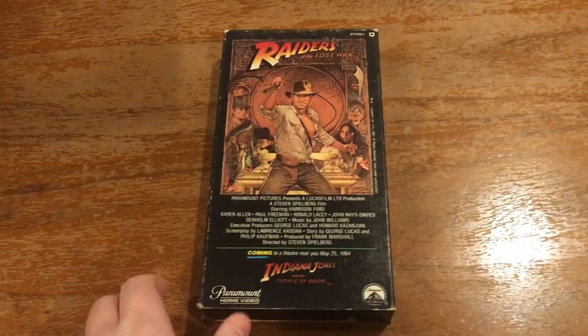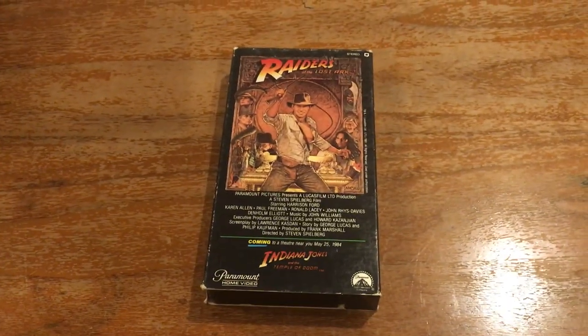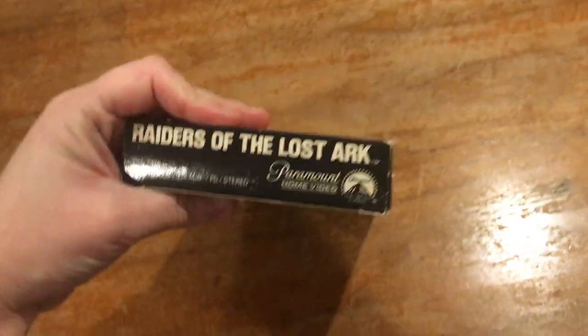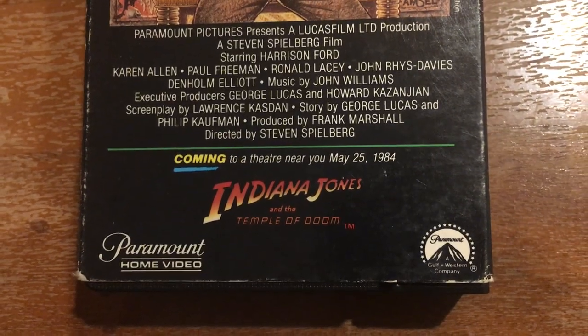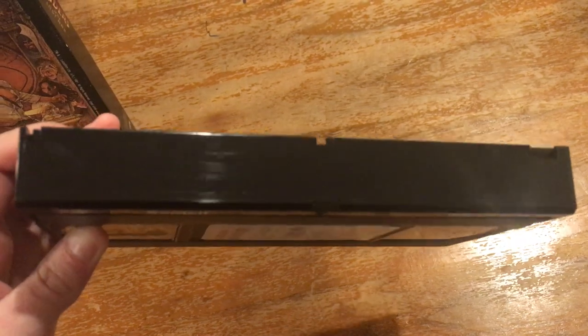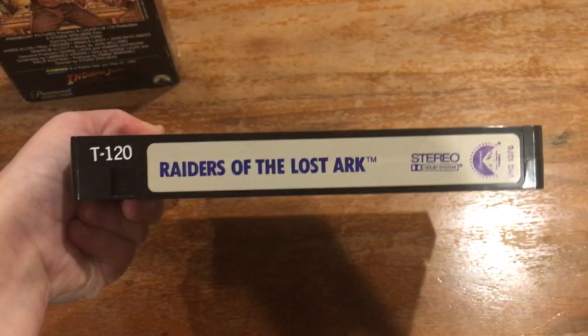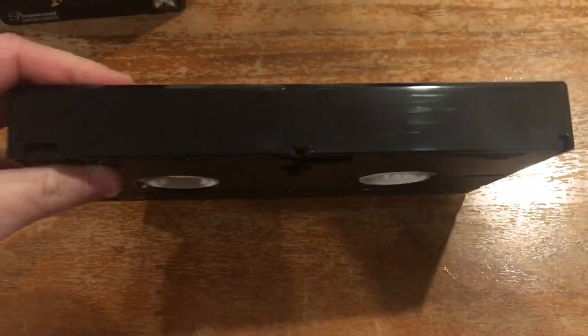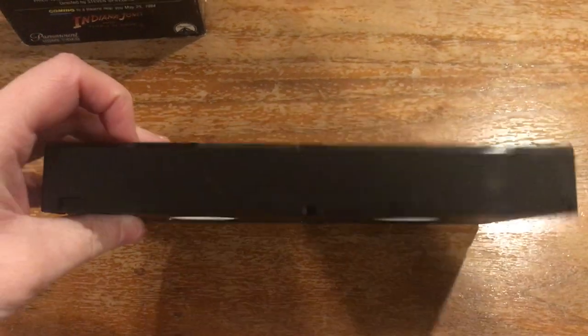Here's the first VHS. Raiders of the Lost Ark, 1983 VHS, but there is something about it. Front, back, side, the other side, top. It says coming soon to a theater near you, May 25th, 1984, Indiana Jones and the Temple of Doom, which plays the trailer of that. Here's the tape with the gray sticker label. It has the black, shiny, scotch lid, white reels, some markings, a bottom label, but no printing. And it's gray. And due to that shiny, scotch, black lid, it doesn't have a Weaken Your Code, unfortunately. Oh well.